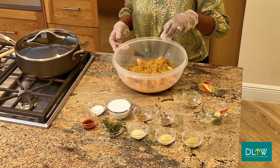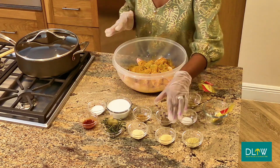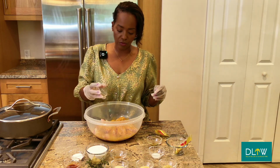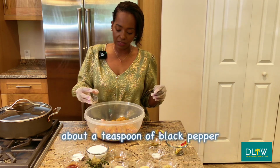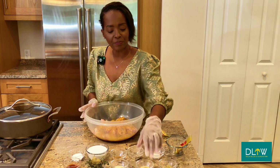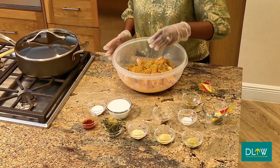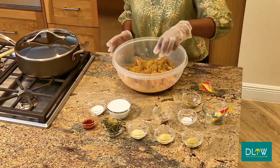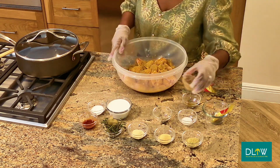I don't use other seasonings that have salt in them, so I don't have to be as careful. Again, I would probably say we're going to use about a teaspoon of black pepper, and about a teaspoon and a half of this cumin. Yeah, I love cumin. That's just one of my favorite spices, yes.